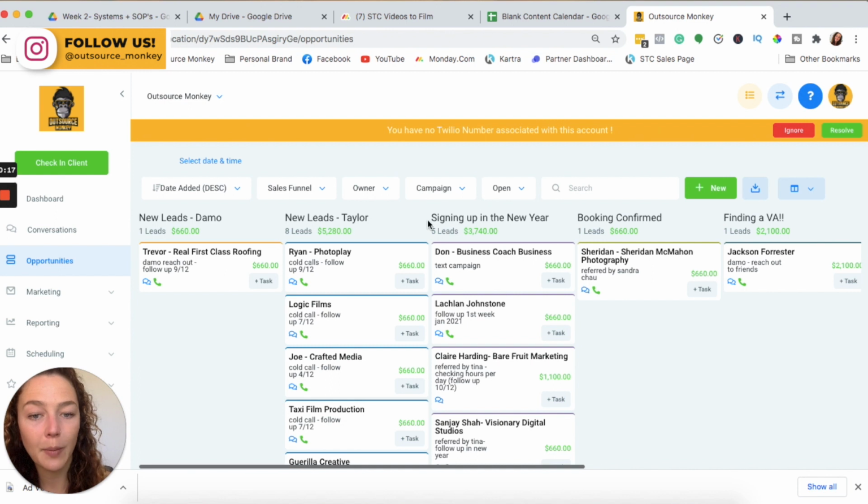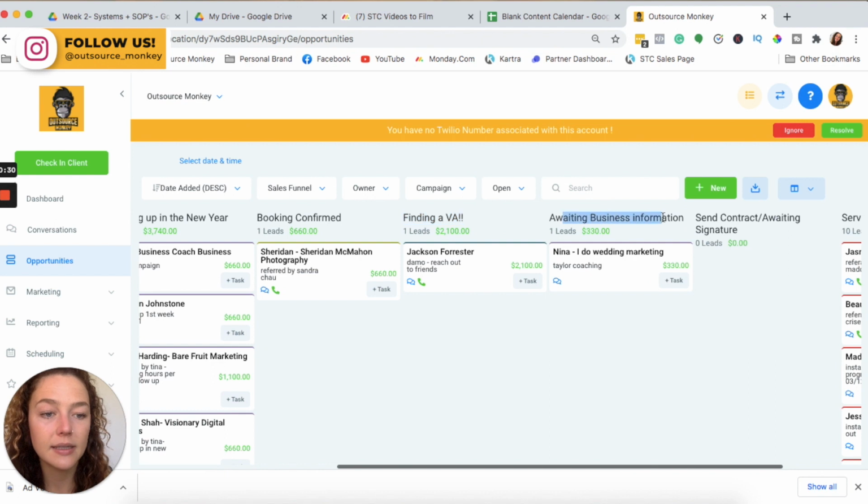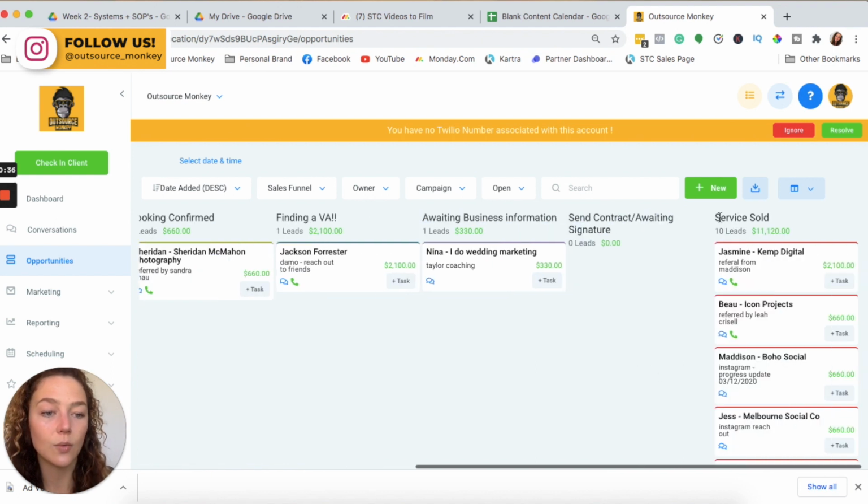We have a couple of people that are ready to sign up in the new year, so we've made a column for those people. This is people that booking confirmed. This is where we need to find them a virtual assistant, awaiting business information, sending the contract, their signature, and then this is where we've sold the service to all of these people.